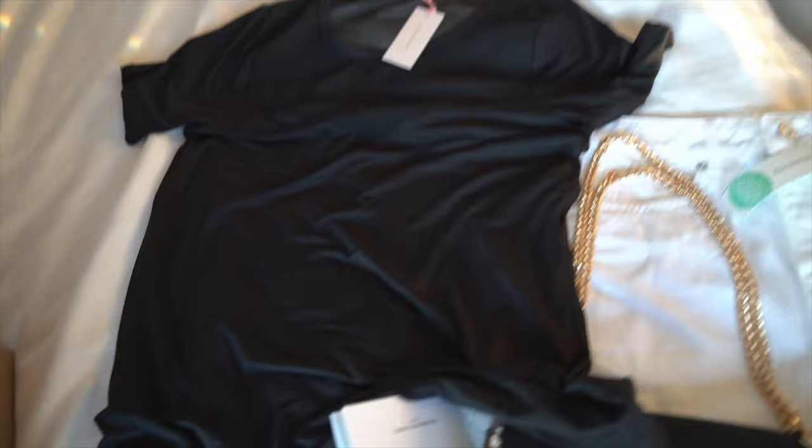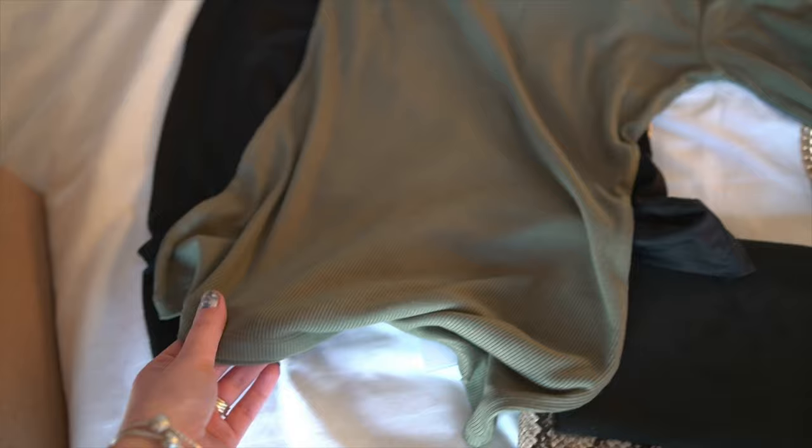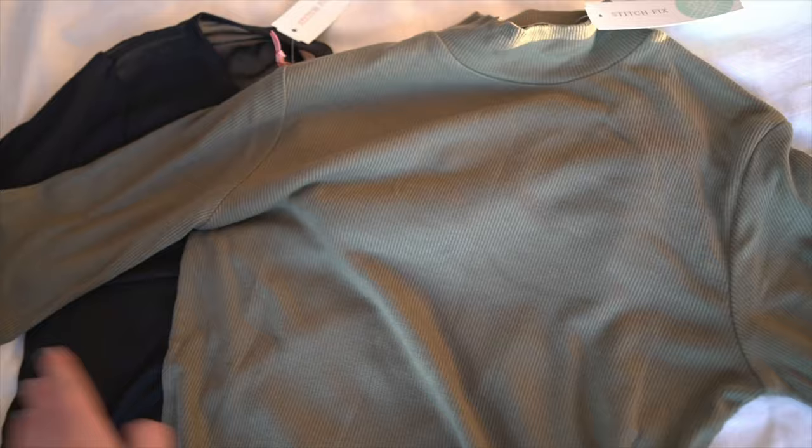So just with the sheer bit, it makes it slightly different. This actually feels really nice. I like the color as well. I like khaki, anything sort of neutral, nothing too bright. Sleeves are nice on that as well. And it's got a little high-ish neck top. What else do we have?